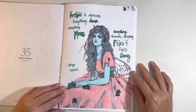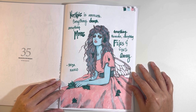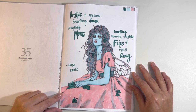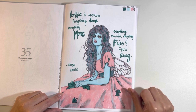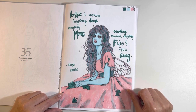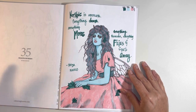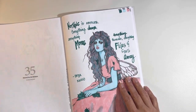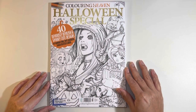And what her text says is, nothing is absolute. Everything changes, everything moves, everything revolves, everything flies and goes away. And that's by Frida Kahlo. And I chose that quote because she is a fairy, and a little bit slightly sad looking one at that. Sad by way of emotion, not sad because of her color choices. But that is a completed page out of the Halloween special, and there's a variety of different artists in this one.